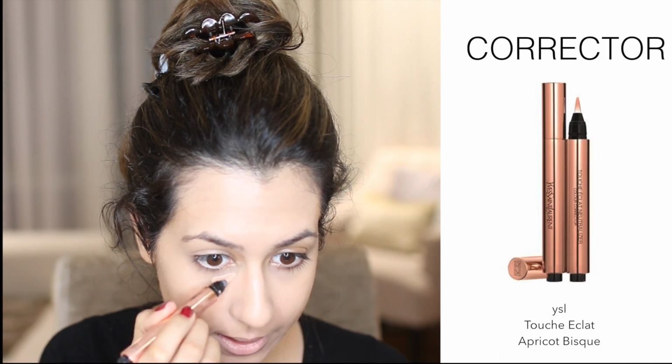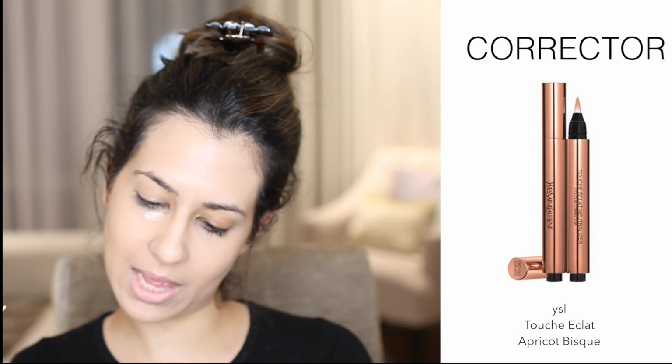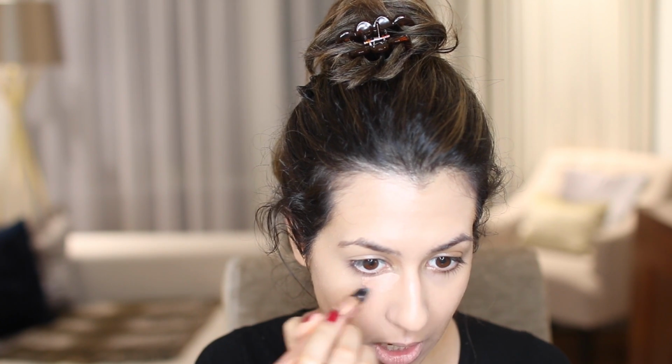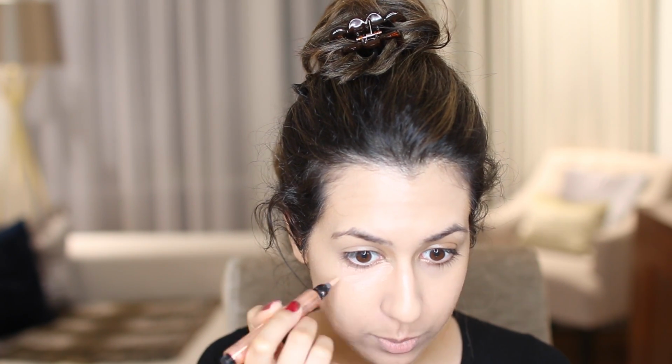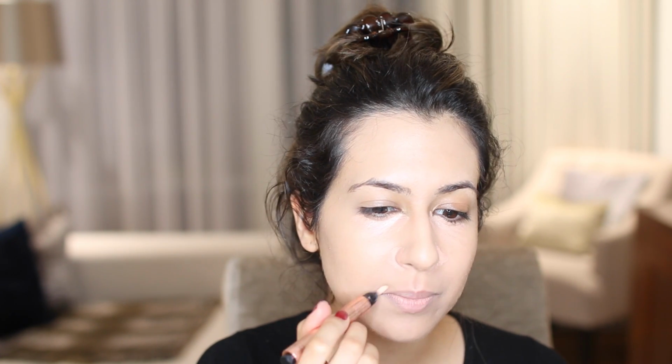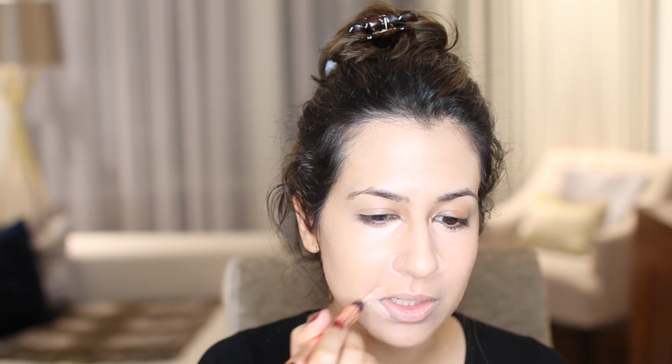So now to cancel out the darkness underneath my eyes, I'm just going to use this YSL Touche Eclat, but in the colour, I think it's called Apricot Bisque. And this is great because it's basically just to cancel the darkness underneath your eyes. I was using the Tarte one for ages, but I actually really like this one from YSL because it's really nice to just apply it with the pen. It's super easy to just place it underneath your eyes or in any areas where you've got pigmentation. I apply a little bit around my nose area as well, and a little bit around my lips because I've got quite a lot of pigmentation there.